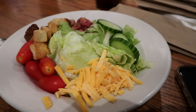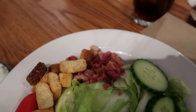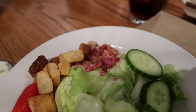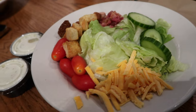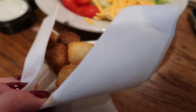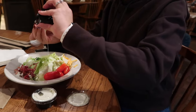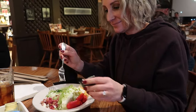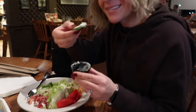So this is how the salad came. I did take off the croutons because Scarlett is a crouton thief. She will steal my croutons even if I didn't want her to, so it was fine. I gave her that whole pile and she went to town. She loves them. So I added on ranch to my salad, and with the bacon and the cheddar cheese and even these tomatoes, everything tasted so good. And you know you gotta get the last bit of dressing out of the cup, right? It wasn't good, as you guys can tell.